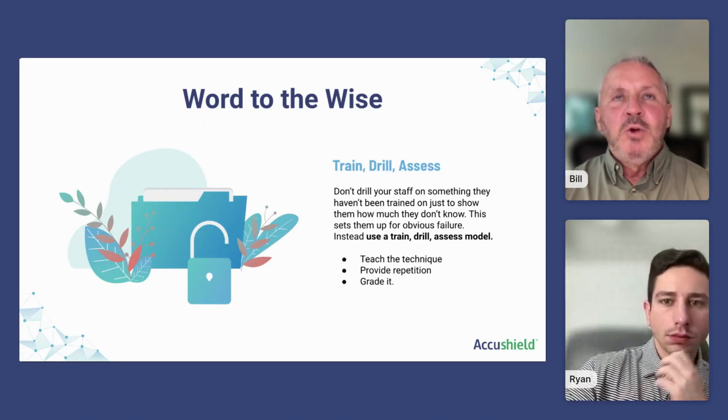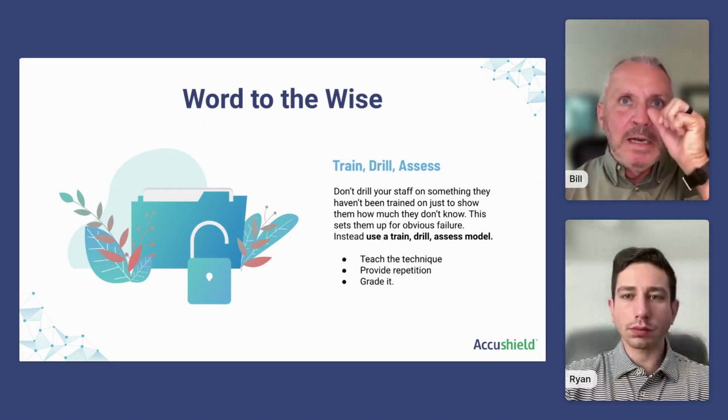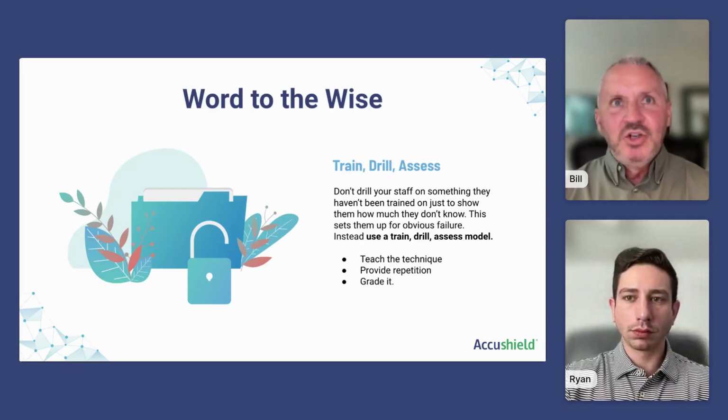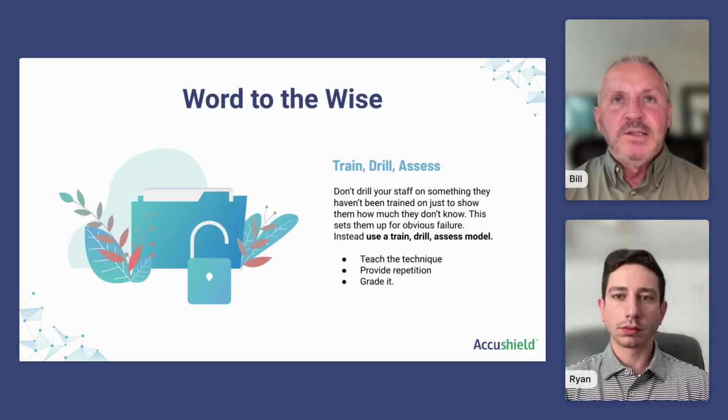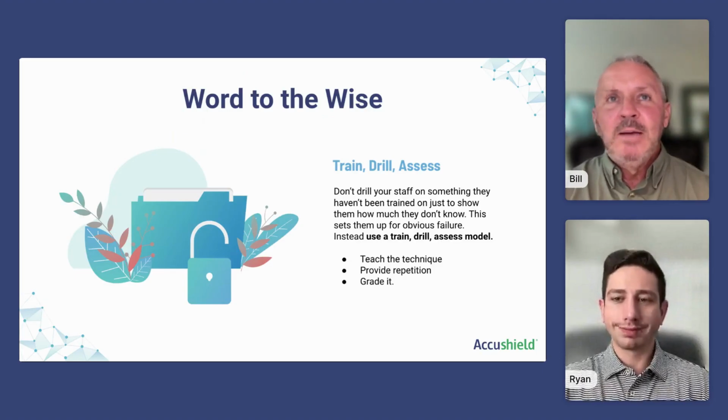So the train, drill, assess model is imperative in any kind of training environment. You don't want to set up your students for failure. You want to make sure they understand it. They've got some time to practice it, and then evaluate it, and then do some correction at that point in time, but do it in a positive fashion. Nobody wants to be embarrassed. Nobody wants to be pointed out, "Look what they did," because you've just lost that person.